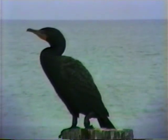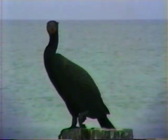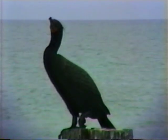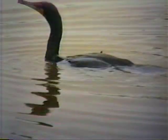Double-crested cormorants are common in this area at all times of the year. The sleek black bodies can be seen swimming underwater as they feed. Frequently in the company of other birds that take advantage of their herding of the fish.